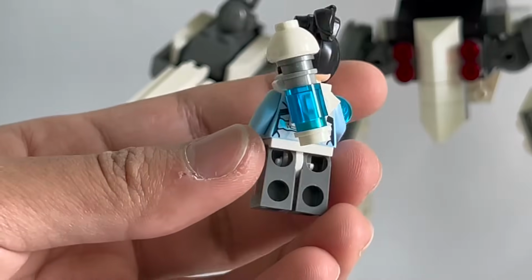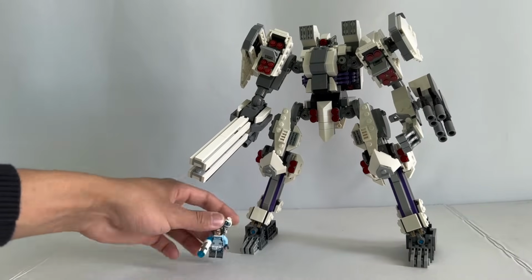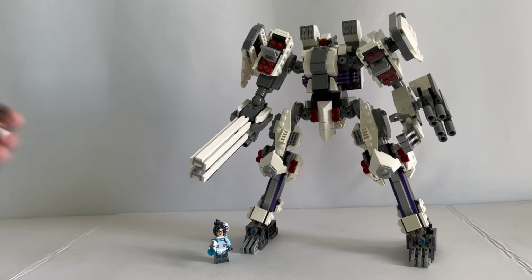It's really nice to get these special minifigures with the set, and honestly, I'm just kind of bummed that this set was never actually released as an official retail set because I do know a lot of people who are bigger fans of Overwatch than I am definitely would have wanted to have this set. As it is right now, though, it is a very interesting oddity in LEGO history.